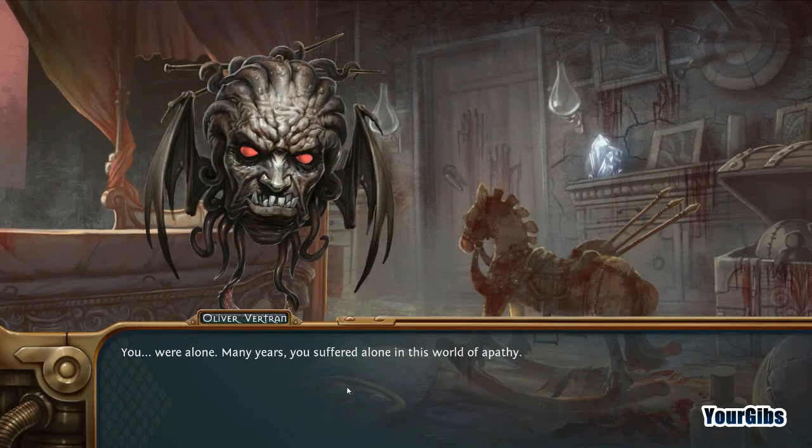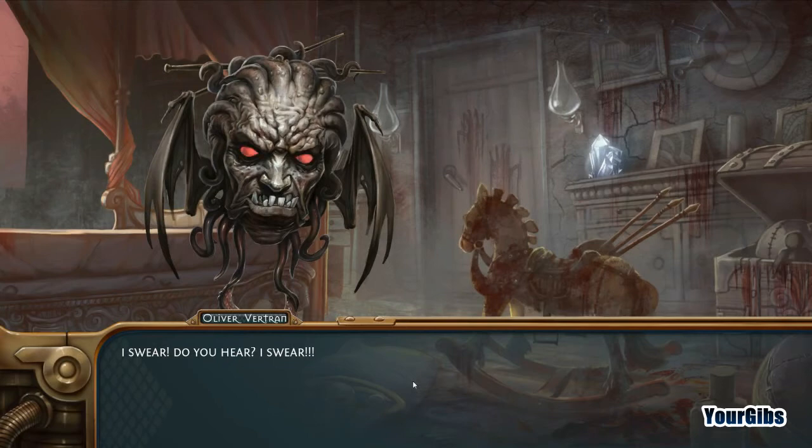"You were alone. Many years you suffered alone in this world of apathy. I don't know if you had children. Maybe they deserted you and your life became more empty and hapless. I'll help you, do you hear? Now you'll never be alone. I promise to be with you always. I swear, do you hear? I swear!"